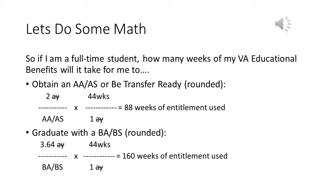If you're a full-time student, how many weeks of your VA educational benefits will it take for you to get an associate's degree or be transfer ready? If it takes 2 academic years to get an associate's degree, and there are 44 weeks in one academic year, you will use approximately 88 weeks of your entitlement.